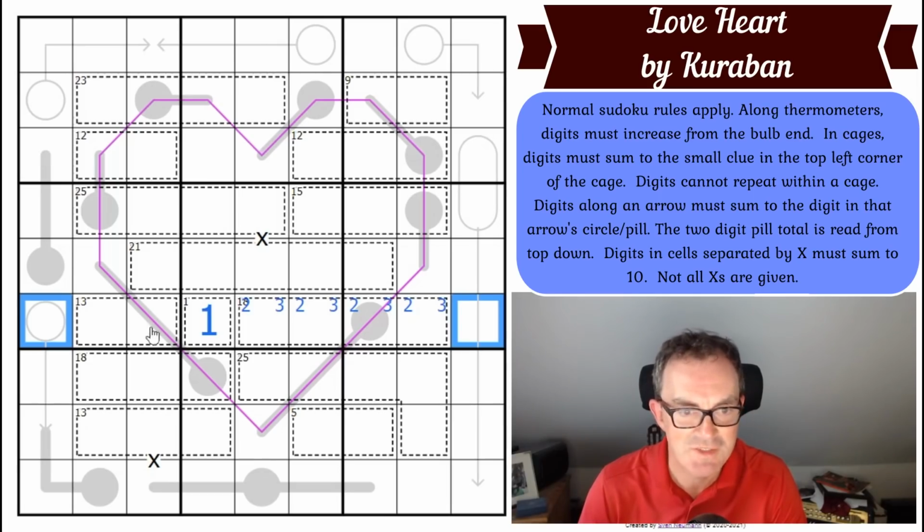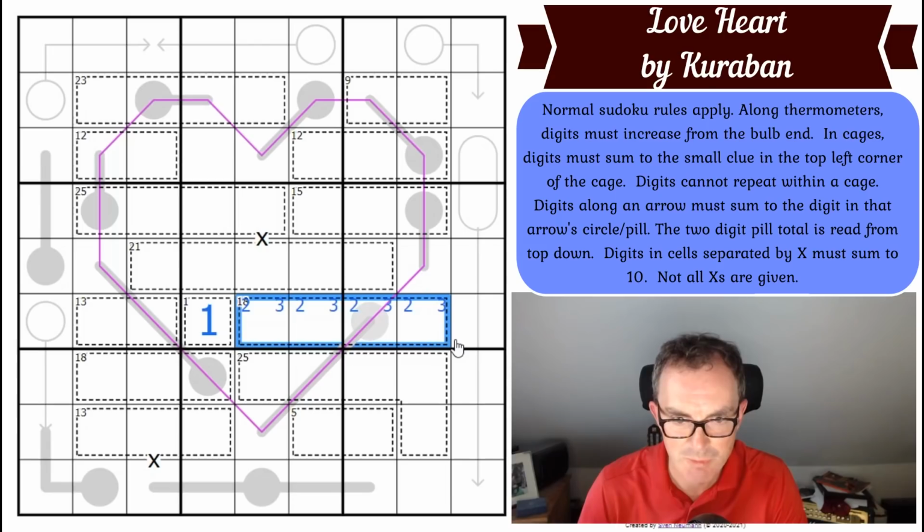or a 3 in them unless the other one is an 11 or a 10, and that won't work. And similarly, you can't put 2 or 3 in this domino for exactly the same reason. So this 18 cage does have a 2 and a 3. But with that, I will accept we probably need to look at something else.